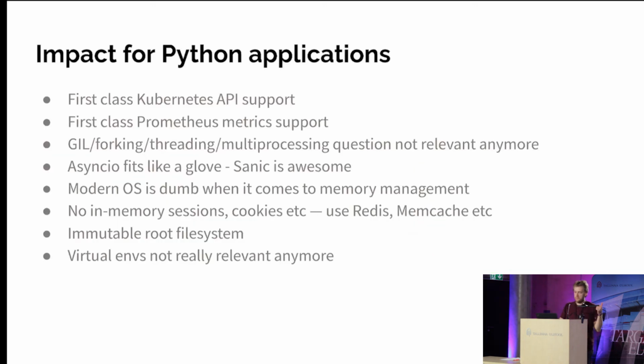So most of the stuff I think I have now explained. This is maybe a distilled version for the Python application developers. Kubernetes has first-class support for Python; Python has support for the Kubernetes API. The same goes for Prometheus metrics. Use the official Prometheus library to export the metrics.